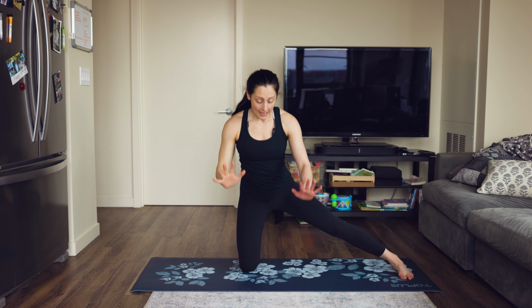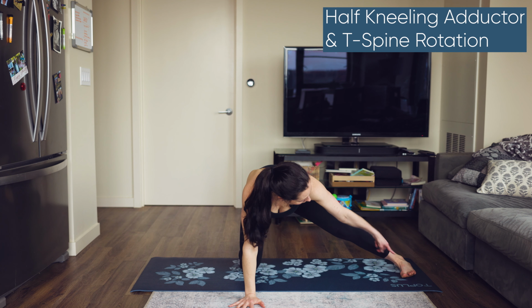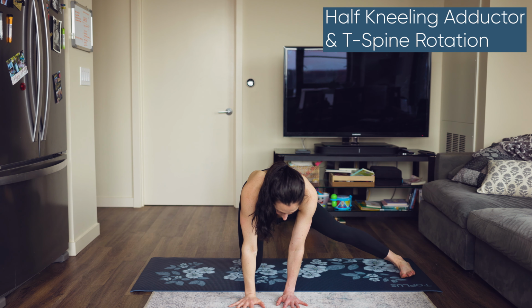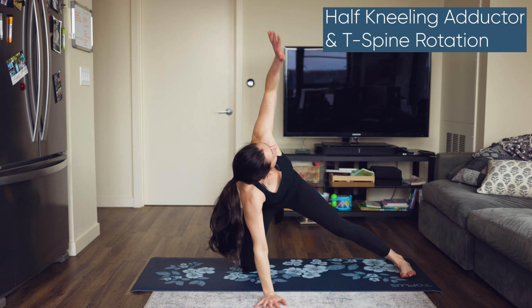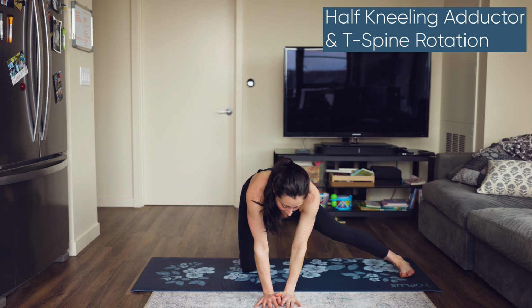Now I want you to put your hands in front of you. We're going to actively pull our left foot towards our right knee. And then we are going to open our body away from our front leg to a twist. And back down, and we're gonna twist the other way and open. Give you some nice twisting through your spine and stretching through your adductor.